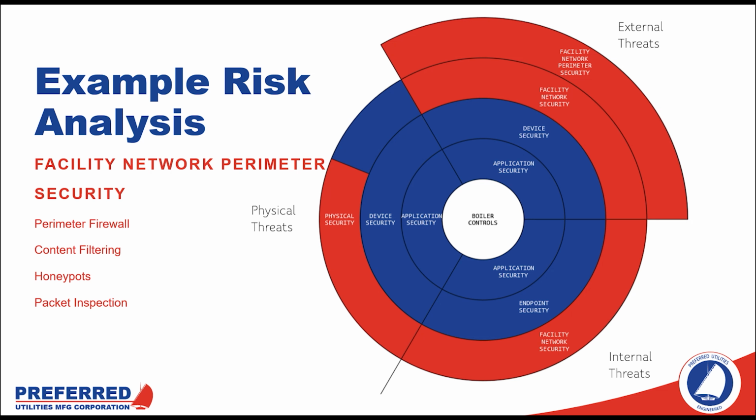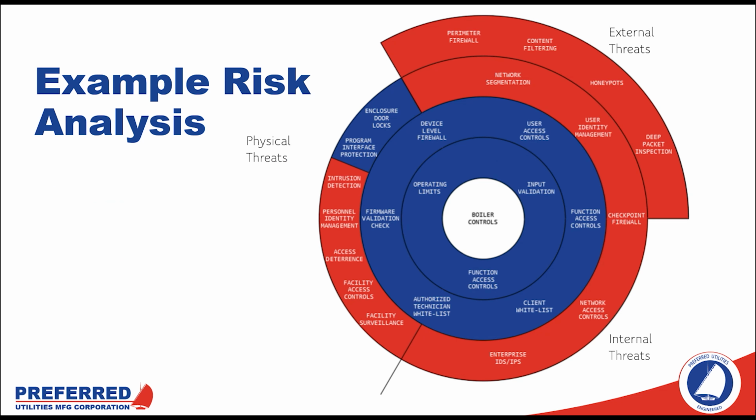And now that we've gone through each of the three threat types that I talked about, the physical, internal, and external, as you can see here on the image, we've now enumerated all of the different security features that are in place that prevent a compromise of our control system. That being said, there can still be a vulnerability in one of these features, but because of this defense in depth model that we've used here, usually you're pretty secure unless it's a very targeted attack.